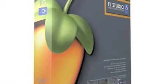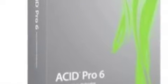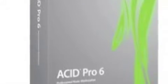One of the more popular ones is Pro Tools. Pro Tools is actually the most advanced model of any type of computer application. Fruity Loops as well is another popular one, and we also have Acid Pro, which is another popular application.